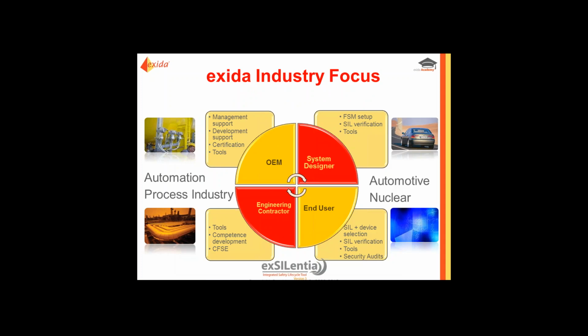A little more about Exida. We have 4 major industry focuses. We have the OEM side, the system designer side, the end user, and the engineering contractor. As you can see, we have different tools and different teachings and different supports in every industry focus that has to do with functional safety.